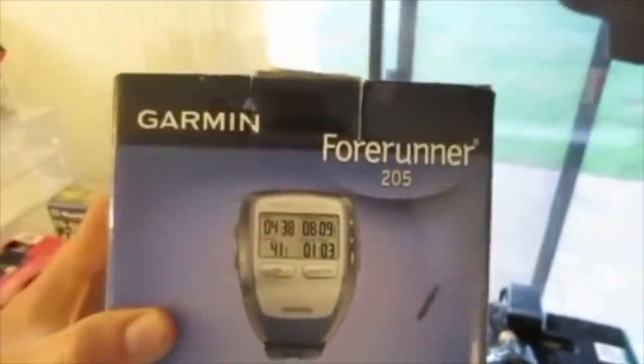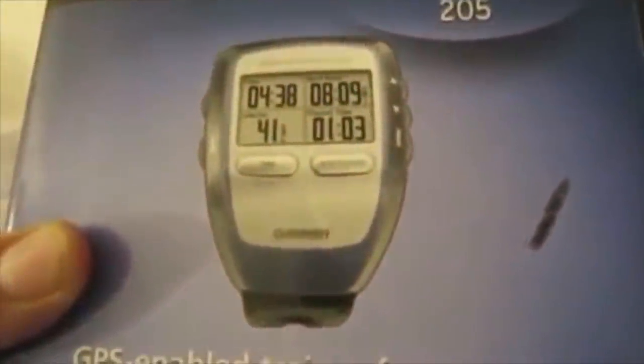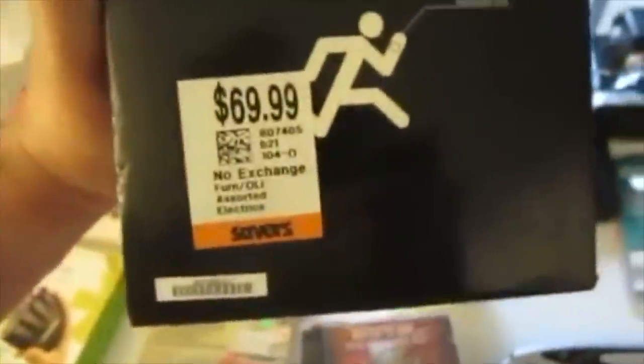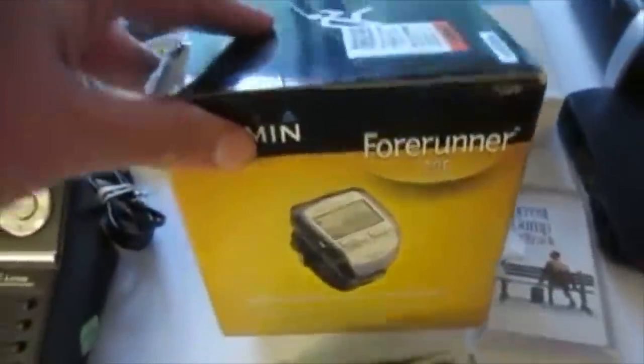All right, here we go on to my next item. This was probably one of my best finds that I came across today. This is actually the Garmin Forerunner 205. Pretty much this is a watch that you can put on yourself while you're running, and it keeps track of a whole bunch of different things, including time, your pace, your calories burned. Supposedly it's one of the best ones on the market, and I actually paid up for this one. This was $69.99 at Savers, but on Amazon it looks like this is going for somewhere around $200, maybe a little more, maybe a little less. So I'm pretty confident I could pull out at least $200 right there.